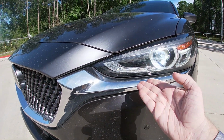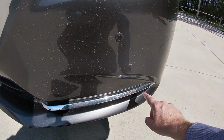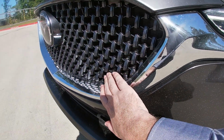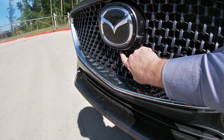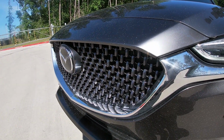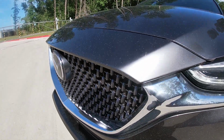Of course, this being the upper end trim, you gotta have some chrome, so there is a huge chrome surround that goes around the lower part of the grille and underneath the headlights, as well as a nice little lashing here along the lower part of the front bumper. The Signature does come standard with not only the front and rear park assist, but also a 360-degree around view monitor, the front camera of which is located right here under the Mazda badge. Now, finishing it all off is a large gunmetal gray finished grille, and I actually think it pairs very nicely here with the machine gray metallic that I have here on my particular test car.